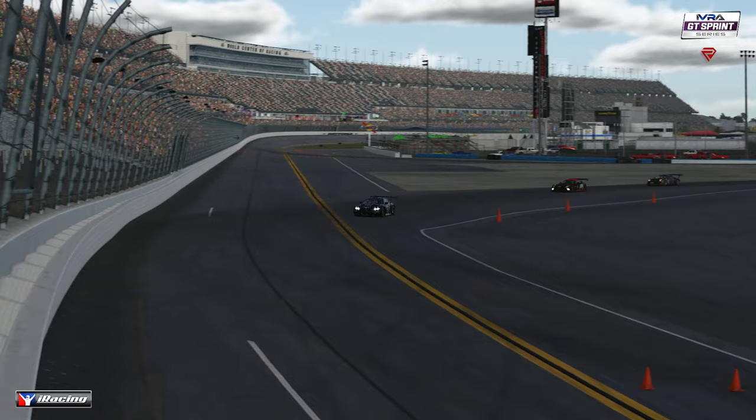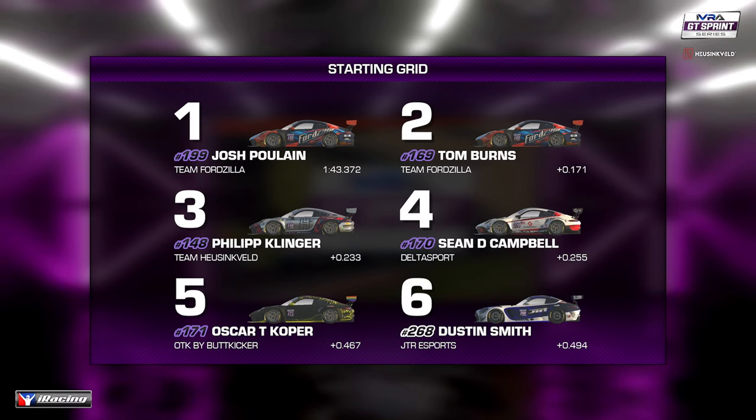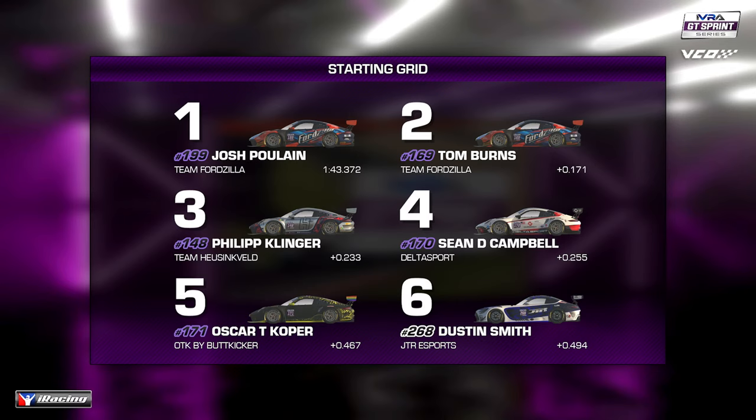Let's take a look at the grid as these drivers finish up their warm-ups. Josh Bowen starts on the pole today. The fastest time in the session, a 1:43.3. Tom Burns helped him get that time. He's in second in the session.